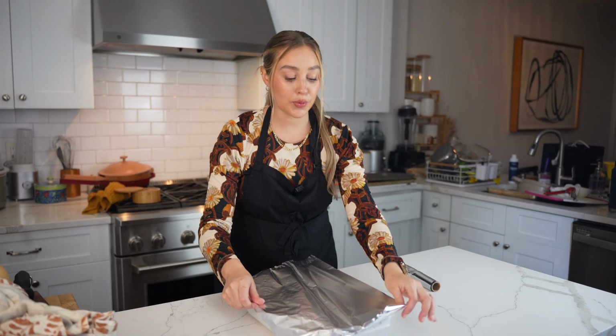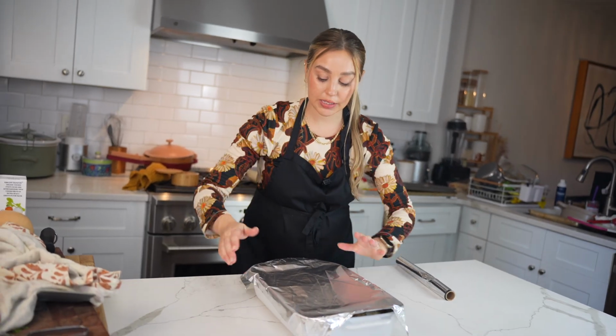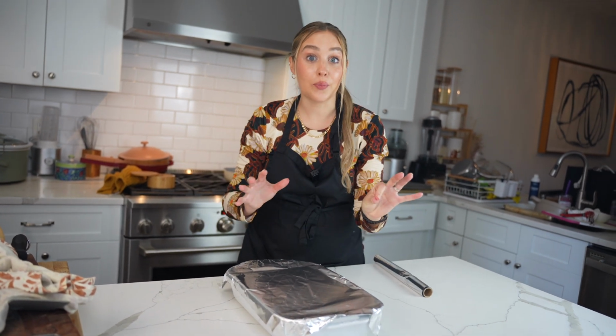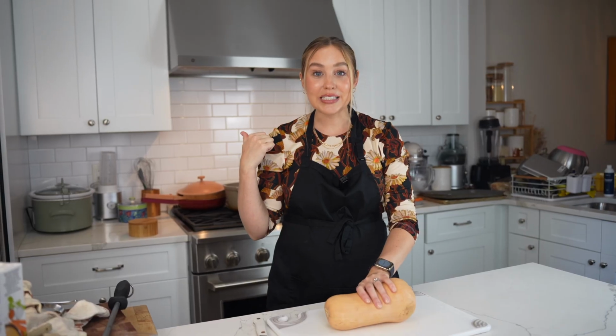We're gonna bake it covered with foil on a lower temperature just to let the bread kind of mesh together. Then we're gonna uncover it later. Baked brie stuffing is in the oven on the first bake at 350.